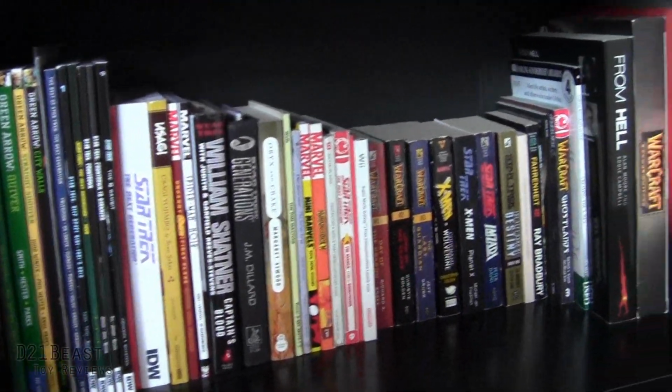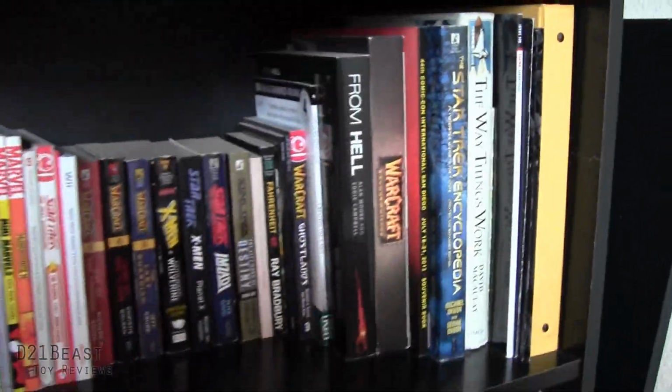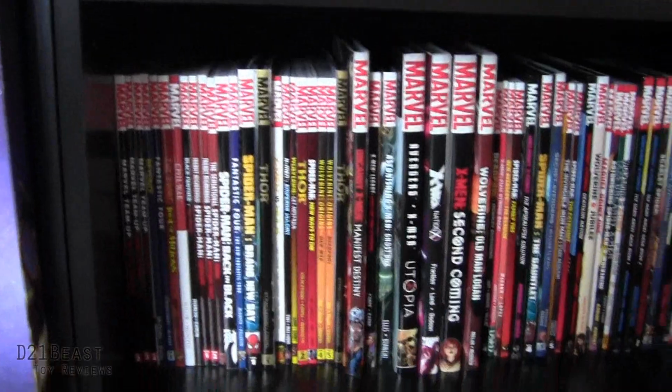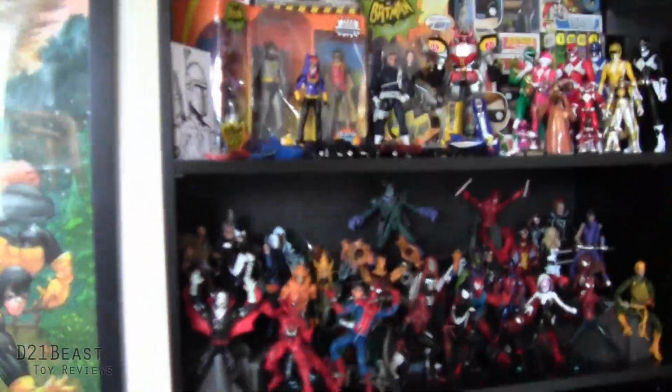We've even got some novels, just more stuff. My old Warcraft battle chest. Would love to see a Warcraft 4 any day now. And then just some more comics down below here. Alright, and these are not all the figures I have. I've got tons of them, as you can see here. Lots of figures in bags and in boxes. Just figures I don't have space to display.